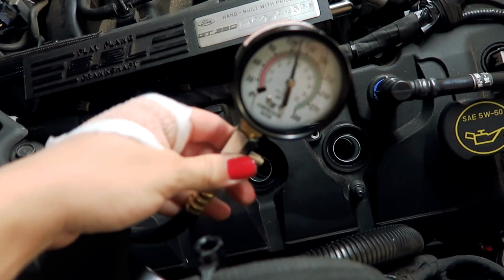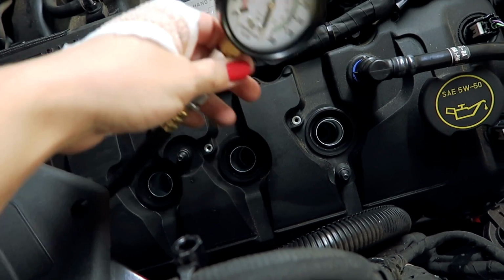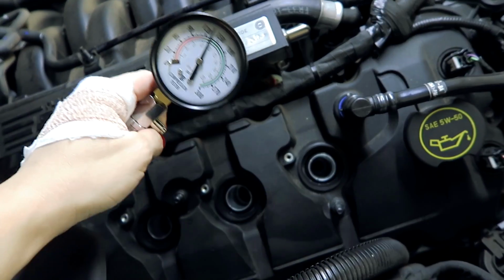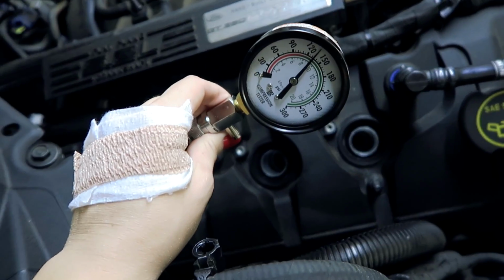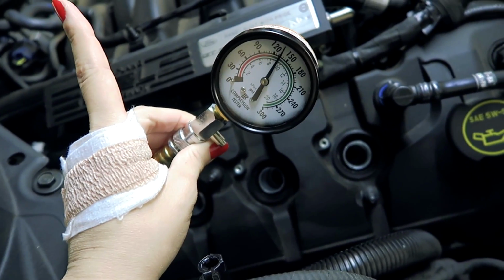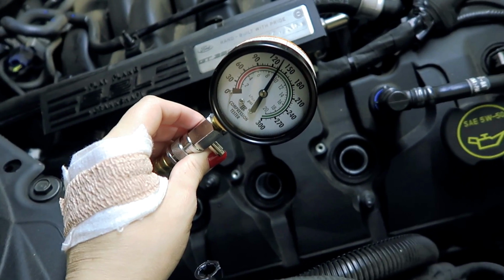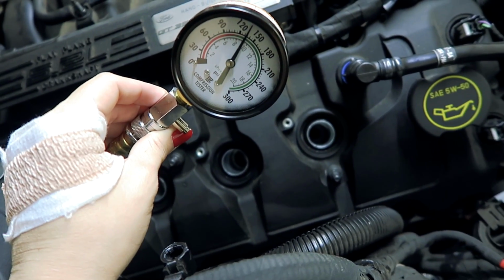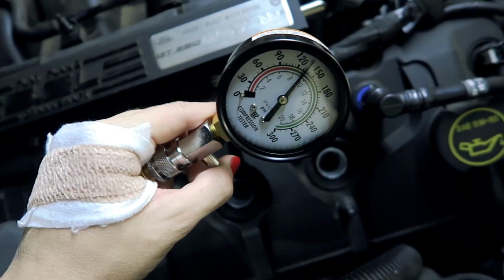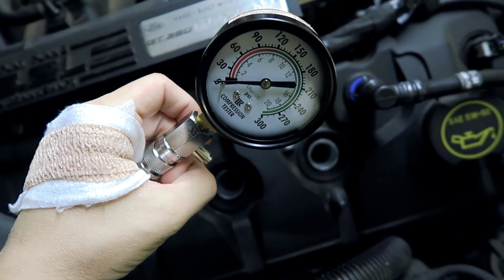So since we already did the compression test on 8, then this already has air. So in order to release it, you just need to press this button, and then it'll just reset to 0, and then we can start. So I'm moving to 4 just because the tech at the dealer said that this one's bad. It's not as bad as 8. So I don't know, I'm guessing again 200 since the other one was way off than what I expected. So let's reset it and then start. Okay, go.